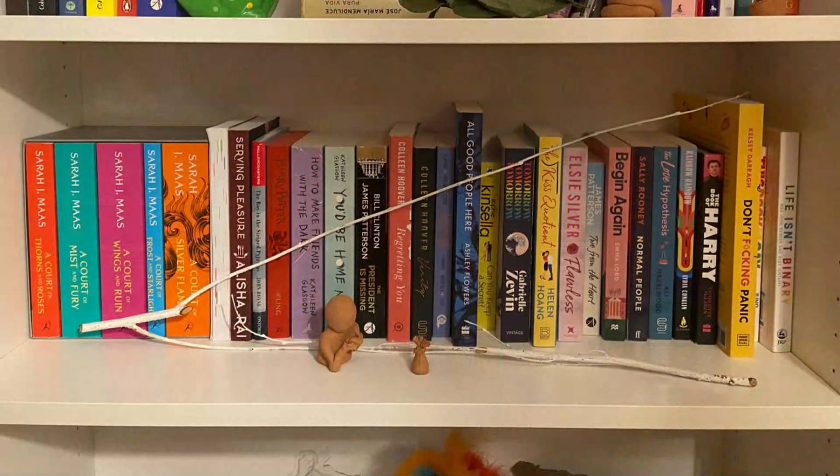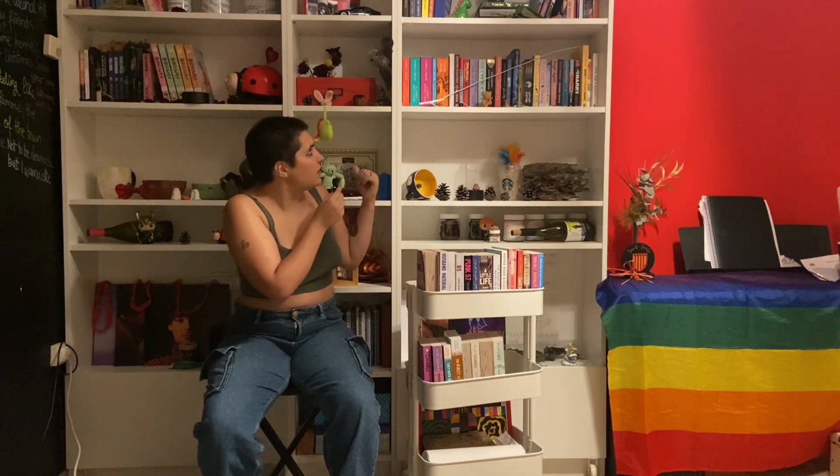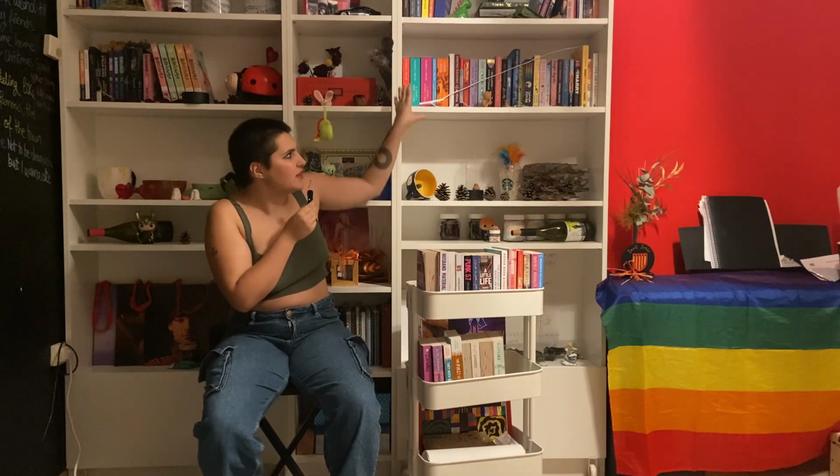Then here we've got my TBR shelf. As you can see, Glutton for Pleasure is facing backwards because I already read this book. But Serving Pleasure, which is the second book in the series, which is a duology, I haven't read it. That's why Glutton for Pleasure is in here and that way. So those are the books that are on my TBR.